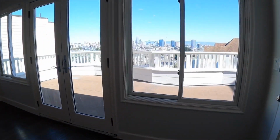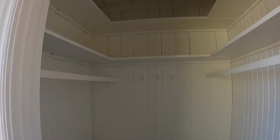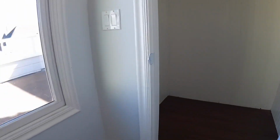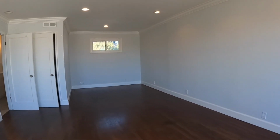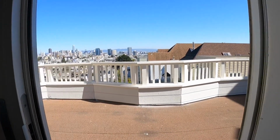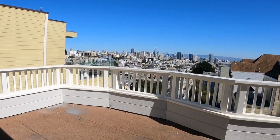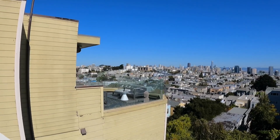Okay, let's step out onto this deck. Oh, but first, another closet. So definitely no shortage of closet space here. And here's looking back at the entire room. Nice recessed lighting as well. Okay, let's step outside. Beautiful deck, view of the city, sunny part of town.